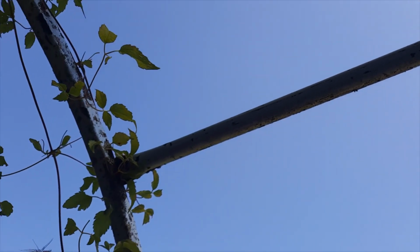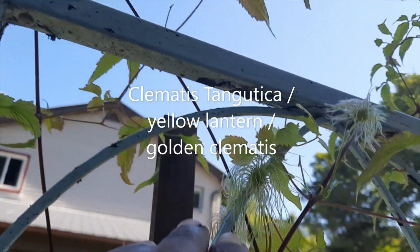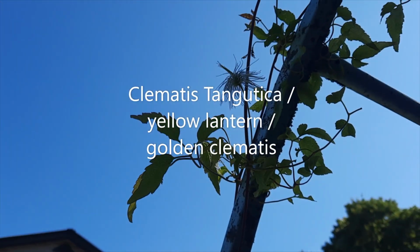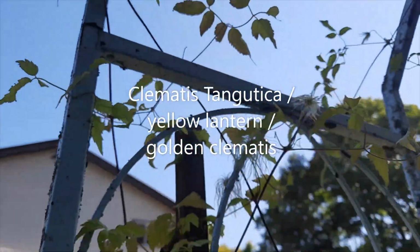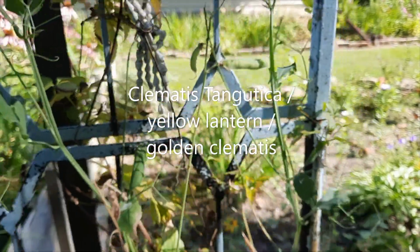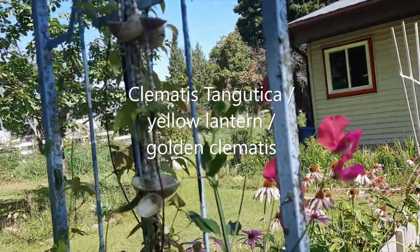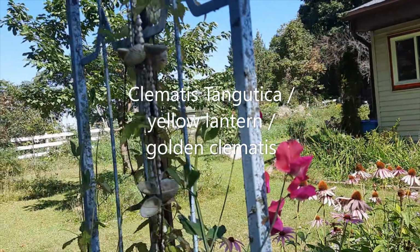I think I researched the vine. These are all expired blooms. I think I had researched it. I'm gonna have to go back and check to see what vine it is. But yeah, I'm liking it.